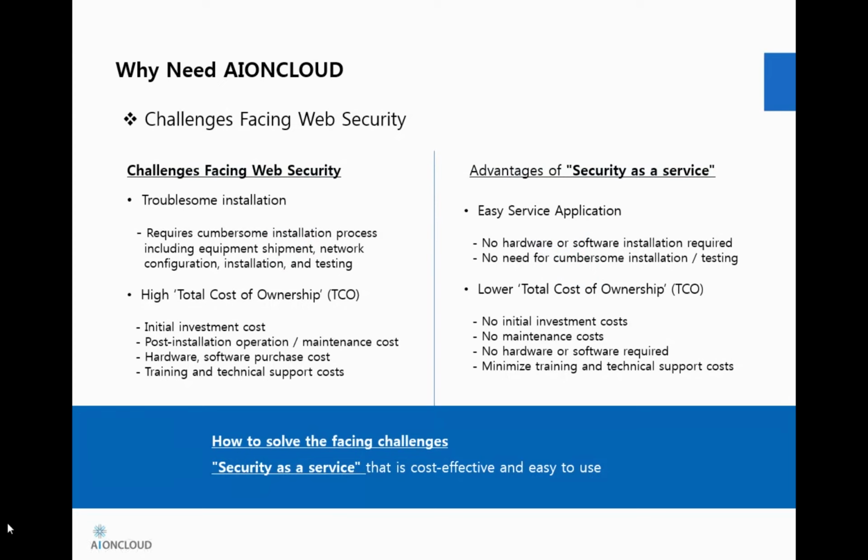Now we realize that we need to prepare for this internet world, but we don't know how to prepare for it, or we face other preparation problems. Firstly, this cumbersome security system. It's not easy to install in your current network because of configurations, testing, and so on. And secondly, this security system is usually very expensive.